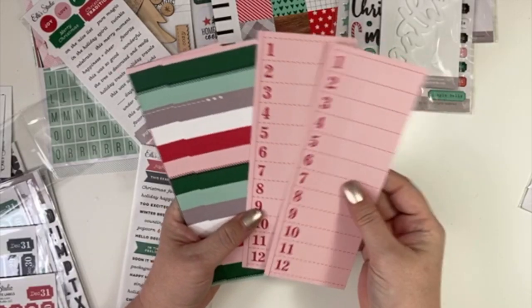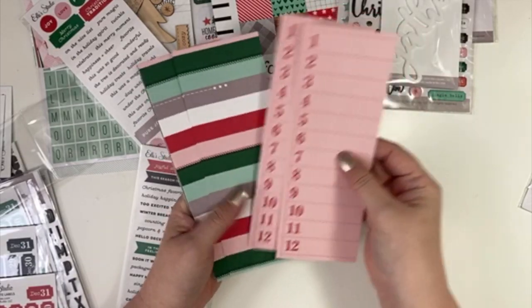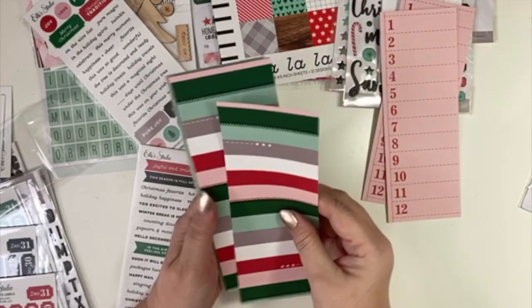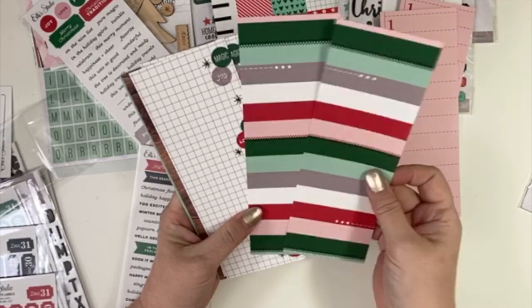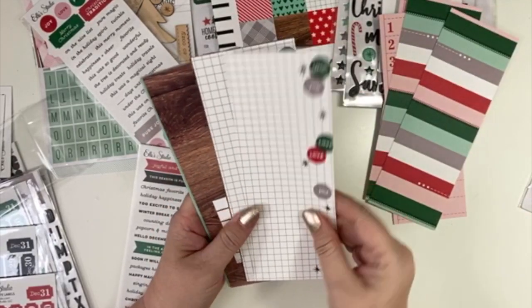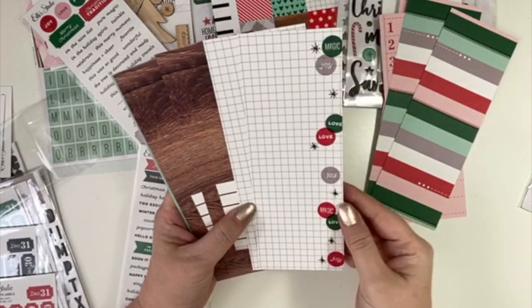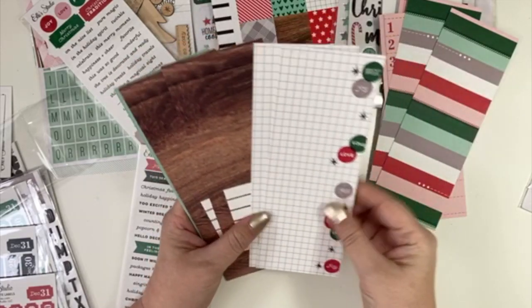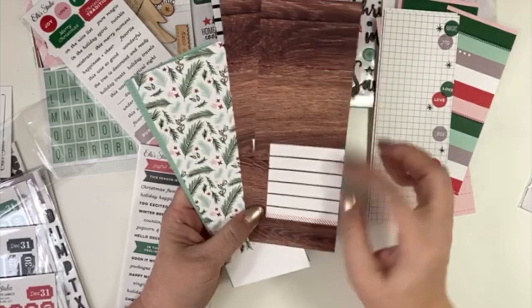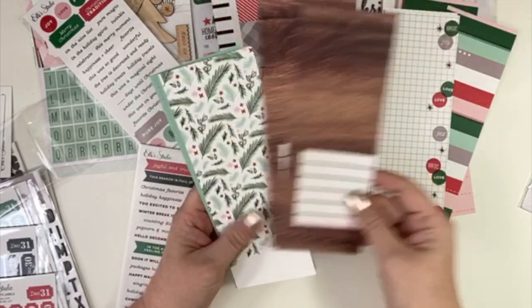So there's two of each of them. I love the 12. I could do a 12 days of Christmas kind of thing with this one. And then I love that this one had the little stars on it. I wasn't too fond of this one, but it could make a cute little place to do journaling. And then that one could be another little list thing.